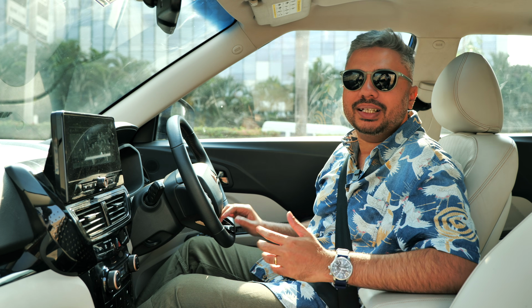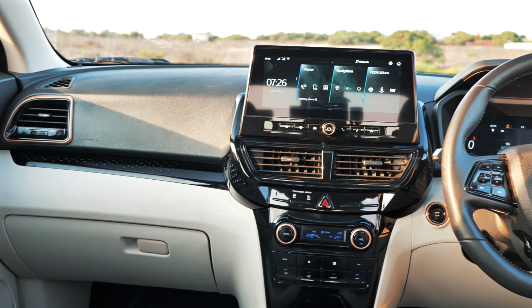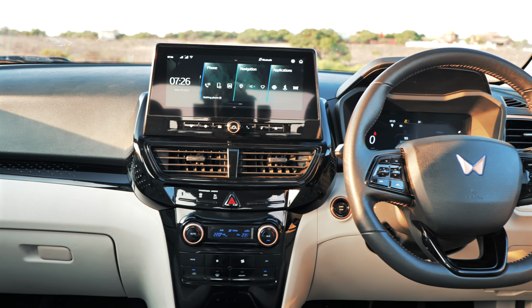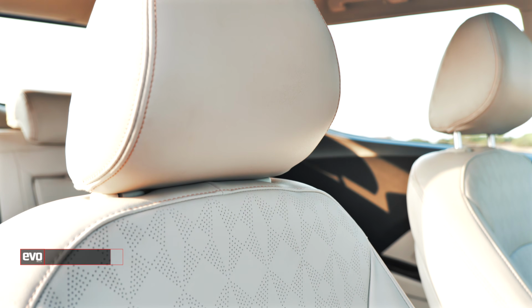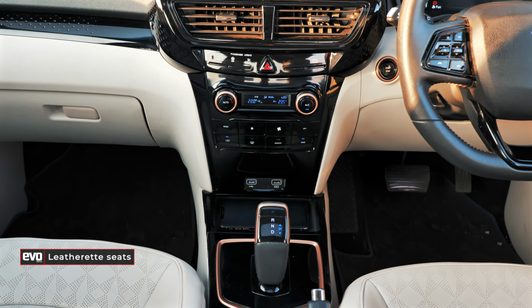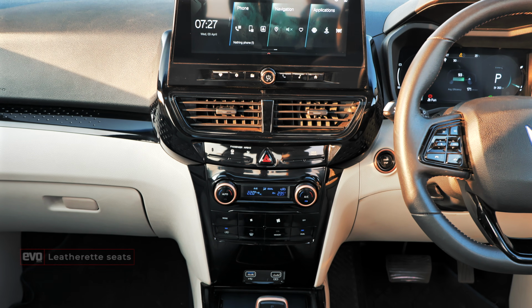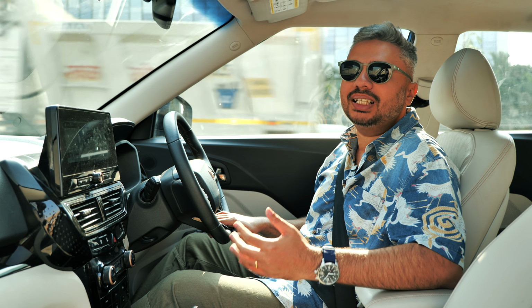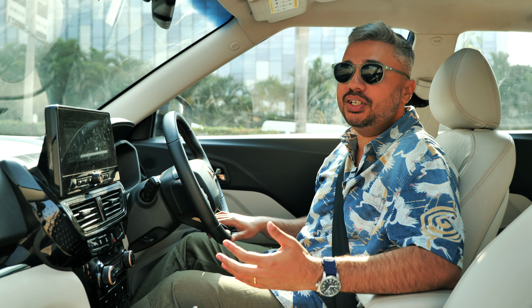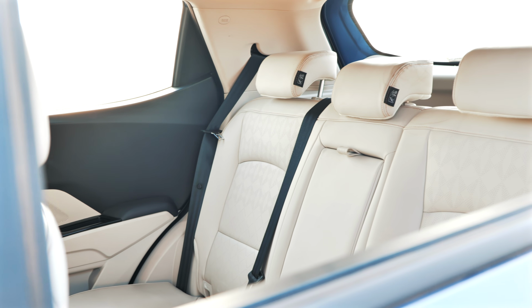For 2024, the cabin of the XUV400 has been completely redesigned. It gets this new dashboard layout with a darker upper half and a lower half in a lighter color. The lighter color also extends to these big comfy leatherette seats which give the cabin a much lighter, airier feeling than before. Additionally, this gloss black and copper accenting gives it a touch of sophistication. Notably, the XUV400 also has the largest cabin in its class, and it really shows. The front and rear passengers have plenty of room to stretch out on longer journeys.